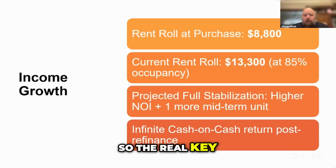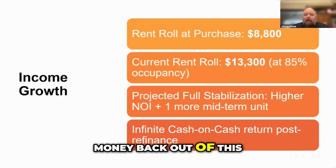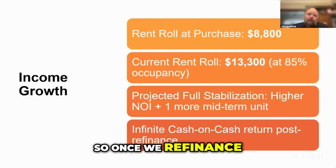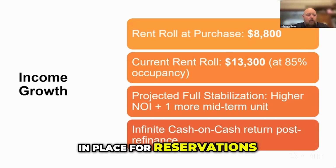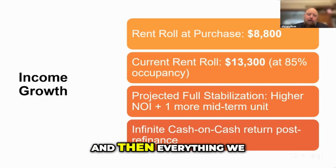And then infinite. So the real key here is on the bottom. When we refinance this, we're going to get our initial money back out of this. So Jake and I put 3% down on that loan, literally about 3.5% with the other fees. So once we refinance, we'll be able to pay ourselves back. We've hit our financial levers that we have in place for reservations on CapEx and other spend. So we'll be able to pay ourselves back, and then everything we make dollar for dollar is infinite cash on cash return.